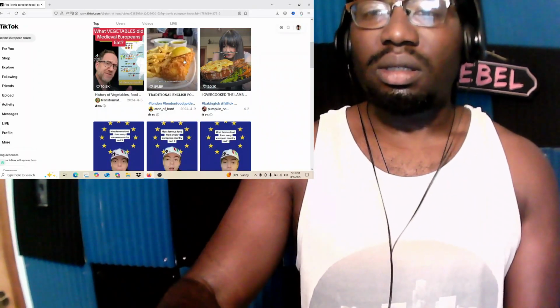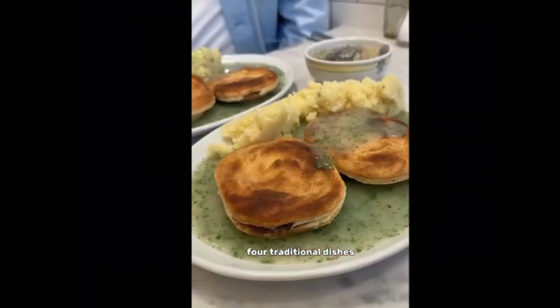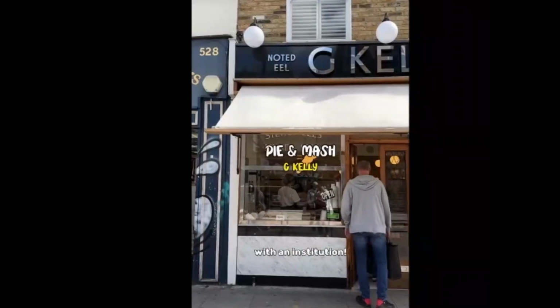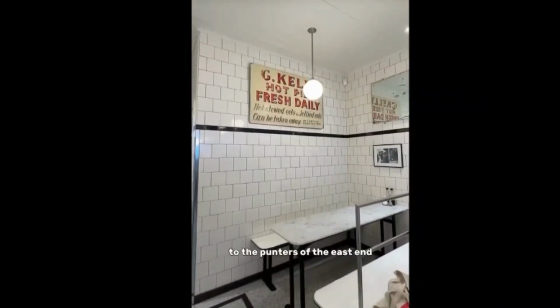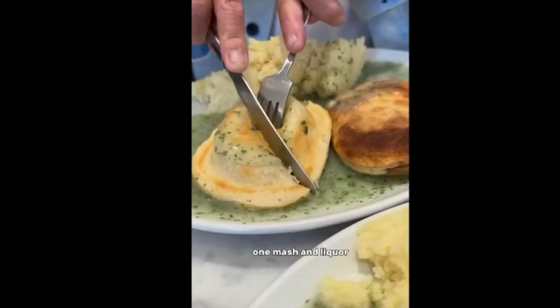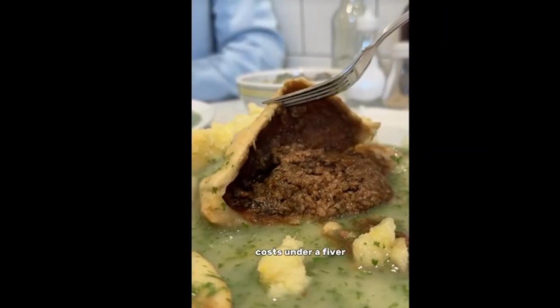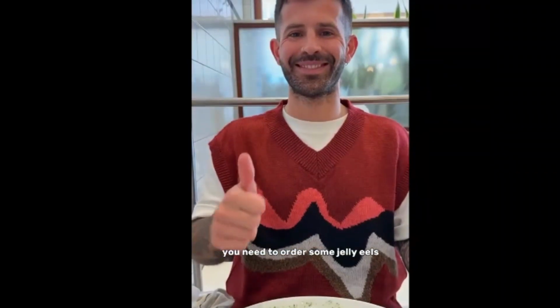What is traditional English food? Let me show you 4 traditional dishes and where you need to try them in London. Let's kick things off with an institution. We're at G. Kelly's, who have been serving pie and mash to the punters of the East End for over 90 years. 1 pie, 1 mash and liquor, a parsley-based green sauce, costs under a fiver. Hashtag cheap eat alert. And if you're feeling really brave, you need to order some jellied eels.